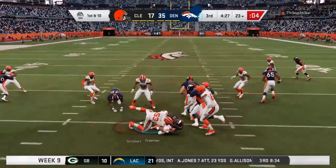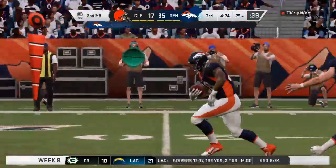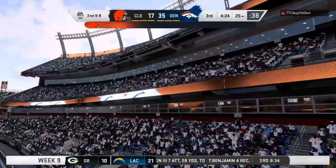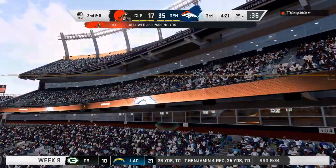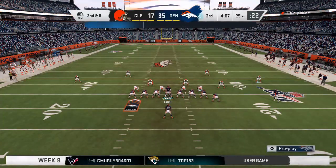They'll run with Freeman here to begin the drive. The tackle made by the linebacker, Joe Schobert. The way things have gone in this one, the running game's been something of an afterthought, and that's not been too bad for them, has it? Yeah, the offensive returns have been good, but I guess we figured he in the ground game would be a bit more involved.